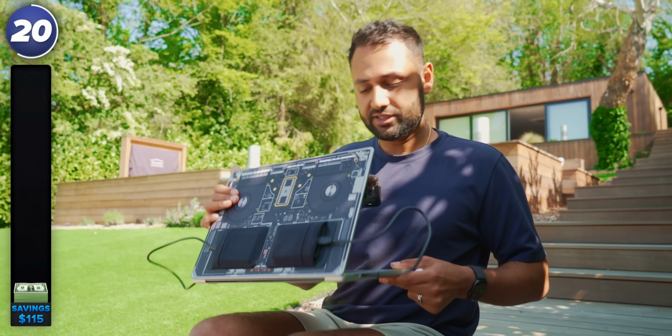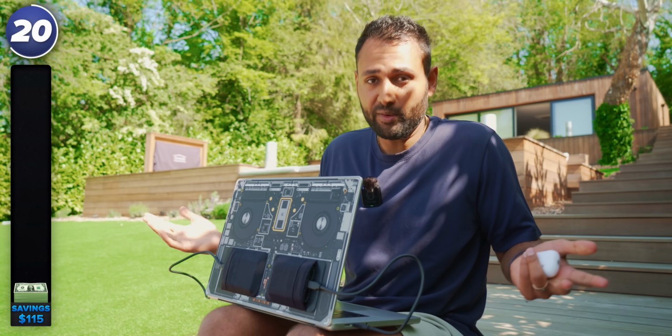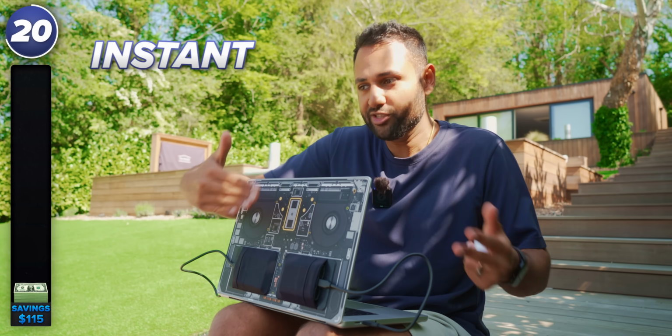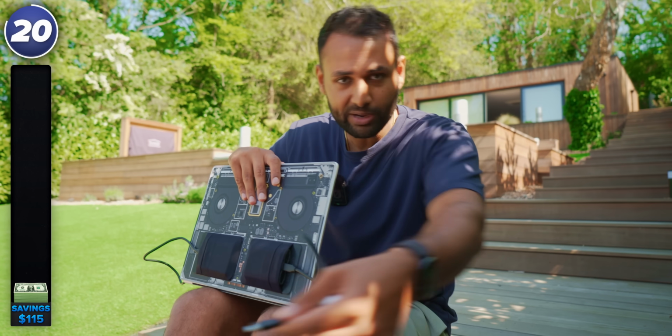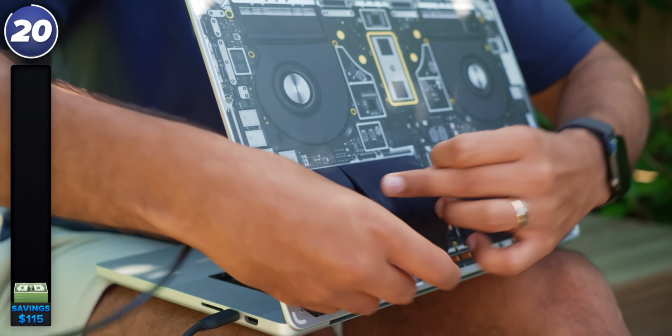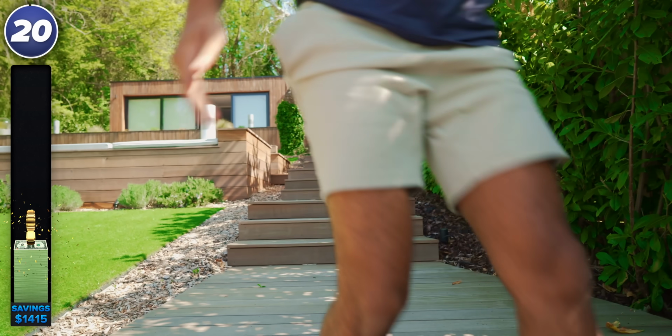It adds a bit of weight, yeah. But then at the same time, there's a lot of upsides. Like these drives allow you to create instant external backups. Handing files to friends is as simple as unplugging and then replugging. You can also use these pouches to store extra bits like your AirPods, and it also saves you $1,300.